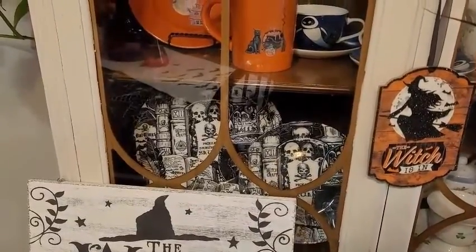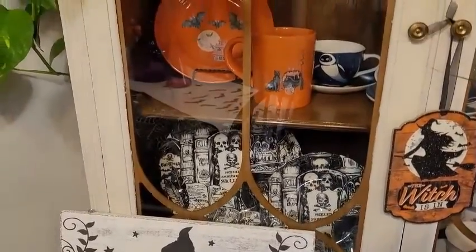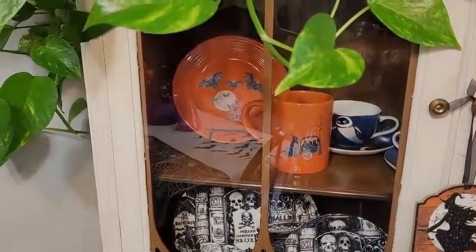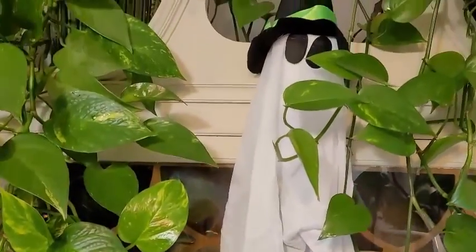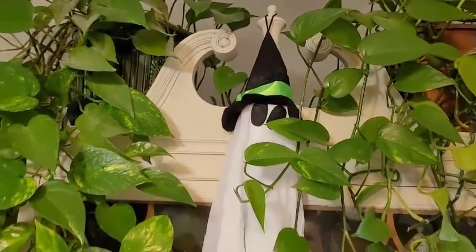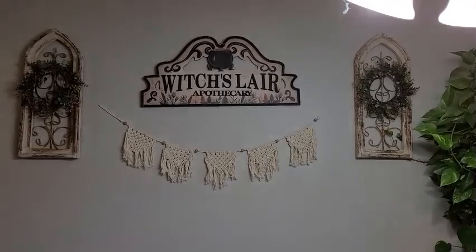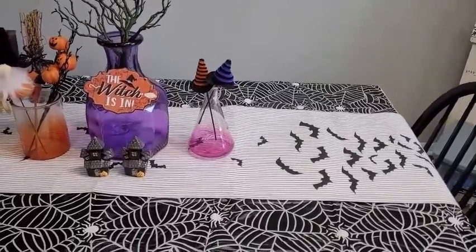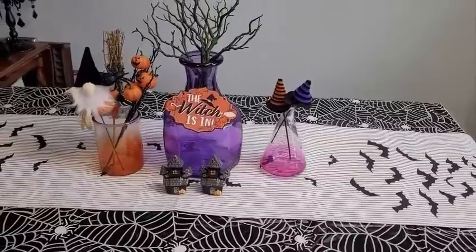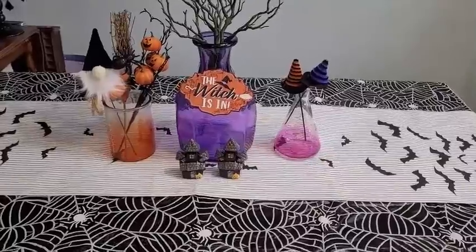And then inside my hutch, I have my two Halloween plates in there that I got from TJ Maxx. And then the two that I had made in one of my DIYs. And then up here, I have the little ghostie that I got from Dollar Tree. And then on my wall, I have the Witch's Lair Apothecary sign from Michael's. And then on my dining room table, I have some branchy trees, some vases, the Haunted House salt and pepper shakers.